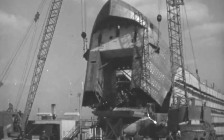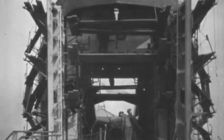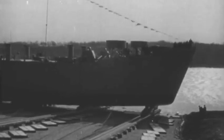Good. You were a yeoman on an LST. Correct. But LST stands for Landing Ship Tank, meaning that it carries up to 20 General Sherman tanks. The 1063 was being built in Quincy, Massachusetts by Bethlehem Hingham Shipbuilding. And it was commissioned on March 8, 1945.